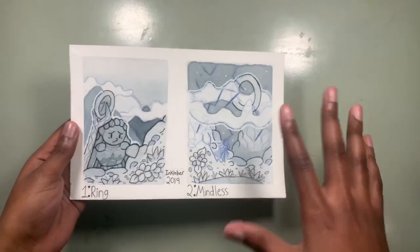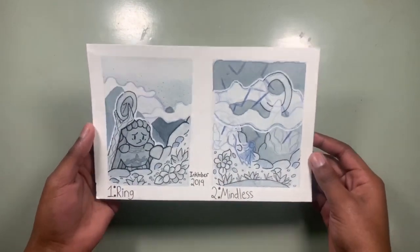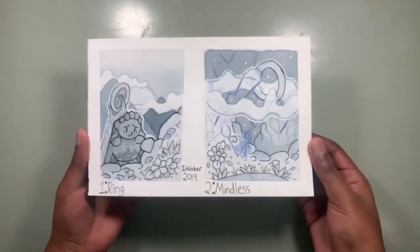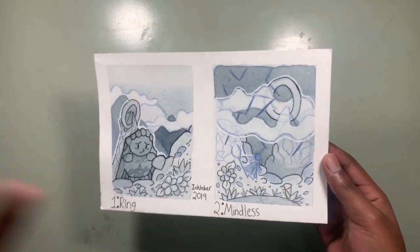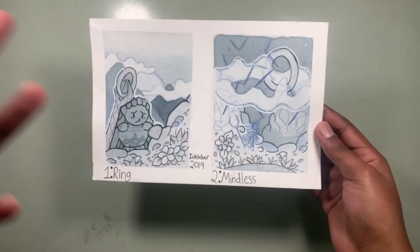So right now I'm going to go through all of my Inktober pieces. I did not complete Inktober. I think I got all the way to day 16 or day 14. I'm not really sure. And that's just because I kind of got tired of it. And also I feel like this Inktober I did more work than last year's Inktober. So, I mean, I don't know. I feel like this year's was an accomplishment, I guess.